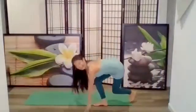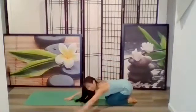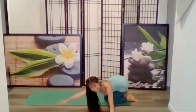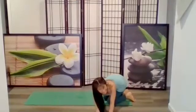So let's go ahead and be a cute mole. Bend our knees, take our hands down and stretch side to side. Ready? A little mole. And go side to side. Good.